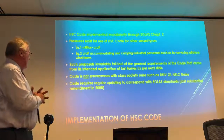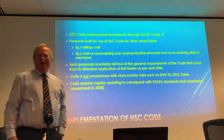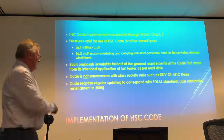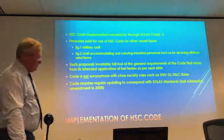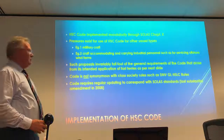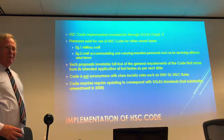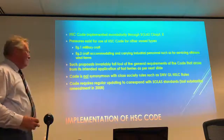And the last thing I wanted to point out is that there's a requirement in the code that it be updated every 5 years to take account of the sorts of things that I'll be talking about later in this presentation. But the last substantial amendment is 10 years ago now. So that's slipped way behind, and the next amendment, of course, hasn't started yet. And what I'm trying to do with this presentation is point out the need to start that amendment.